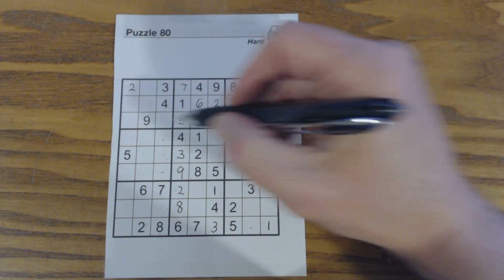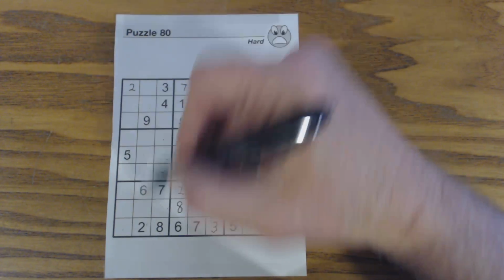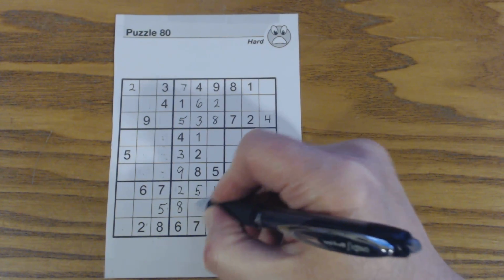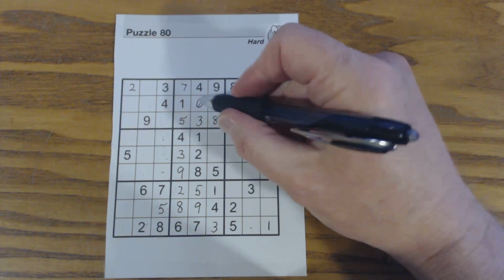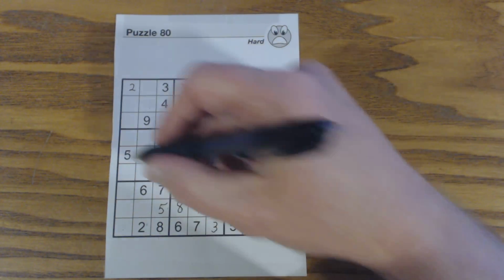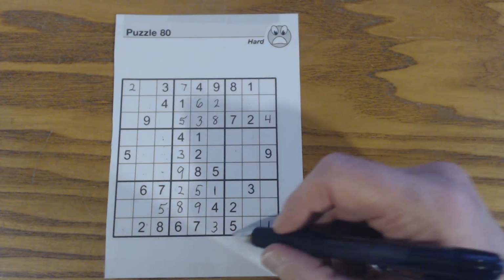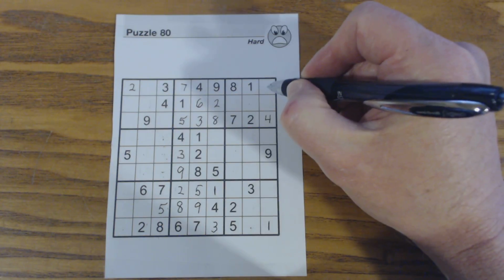Okay, 5s. 5. Okay, so we have 5 there, ghost 5s there, so that's a 5. Okay, and what was this? 5, 9. So we can fill those in because we have a 5 there now. Right. So we filled in 2 of our twins here. We just have 1 right there left. Okay, we're still on 5s. Okay, 6. Now we've got a 6 there.